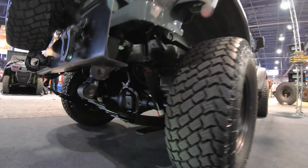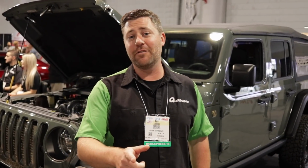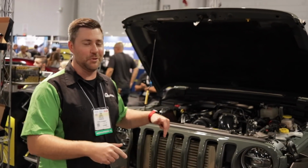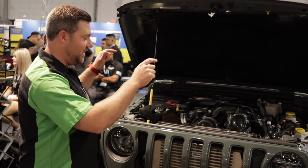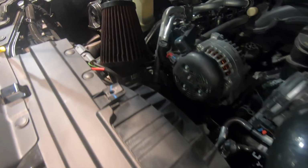You wanna get more information about this really cool build, you can go check out our top Jeep builds of SEMA video by clicking on that info button. But right now what I wanna talk to you about, of course, this would not be in the RIP Superchargers booth if it did not have something really cool underneath the hood. The world's first RIP Supercharger for JL tucked underneath it here.